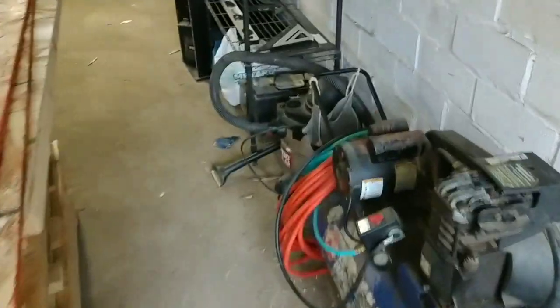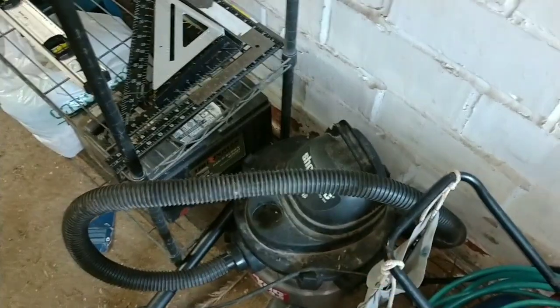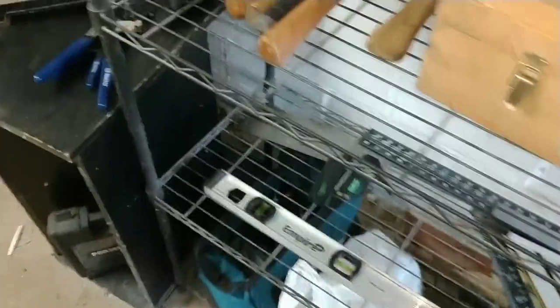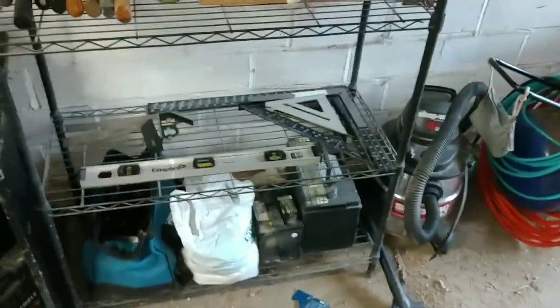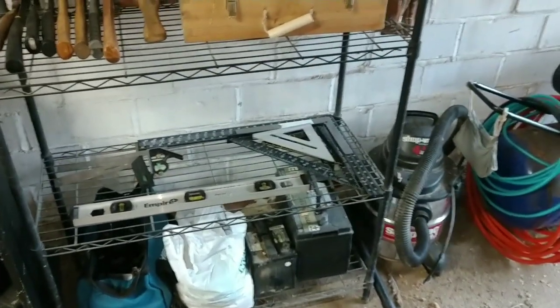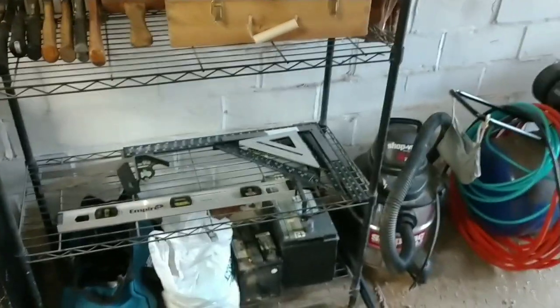But there's the welders. Here's of course my air compressor. I got my shop vac. It's just a little one. Mostly I just vacuum out our vehicles with it, but it does get used sometimes in the shop. But I do need a little stronger one to be able to create me some better dust collection until I could get a dust collection unit built, which is something way down the road.